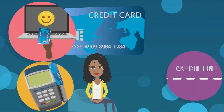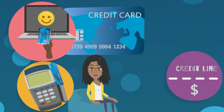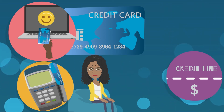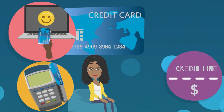A line of credit is a set amount of money that your local credit union or other financial institution agrees to lend you. You can use it to pay for goods and services when you need it without using the money you have in your checking account right away. The great thing about this credit line is once you pay it back, you can borrow the money from it again just by swiping your card.